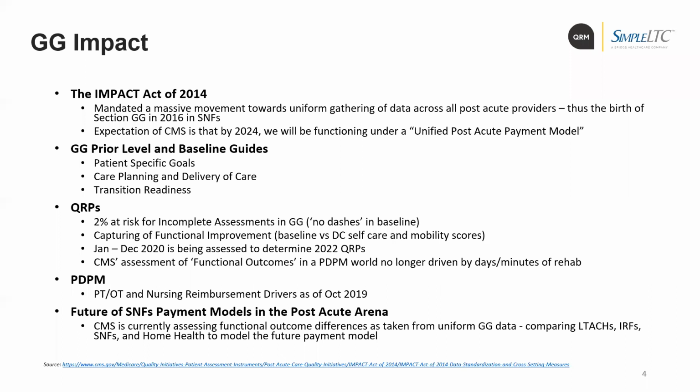to assess the functional outcomes that we are achieving in PDPM. And when PDPM rolled out, it was very clear. Now that we're not driven by days and minutes of therapy anymore, they're watching closely. Are we decreasing our days and minutes of therapy? How much are we decreasing it? And what is that doing to impact our outcomes? And if we let our outcomes slip, there will be a penalty of some sort. We don't know what, but they were very clear that would not be acceptable.